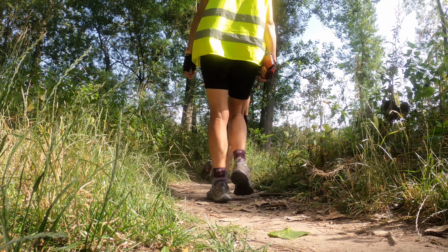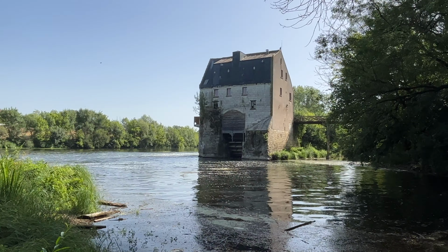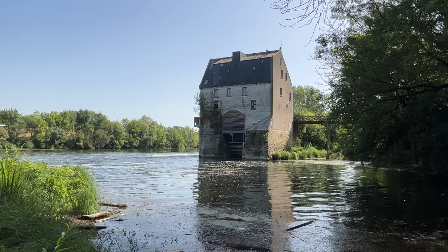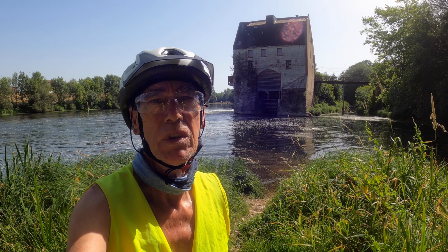This Grand Moulin was built in the 1600s, and it's got an amazing sliding mechanism which allowed the wheel to go up and down depending on the river level, so it could work all year round.